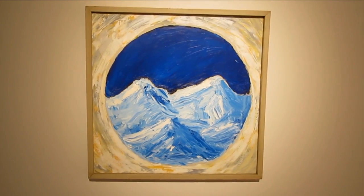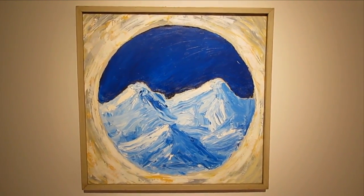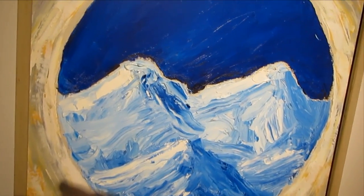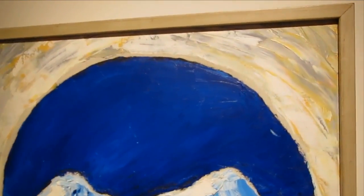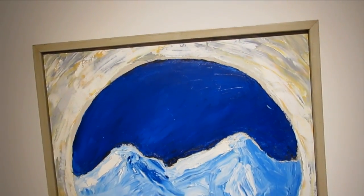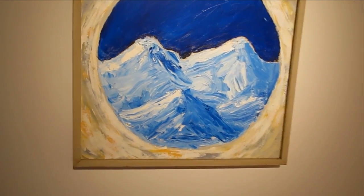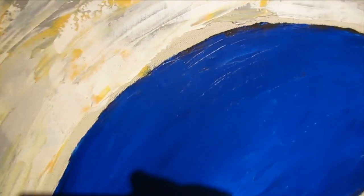This is untitled, 1968. 16 by 16 inches. Now this almost verges into the realm of kitsch. Although he does it with a kind of naive urgency that kind of keeps it authentic.